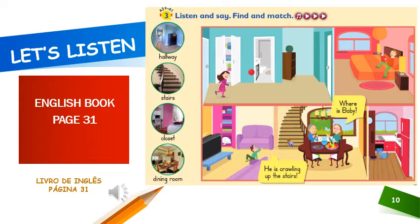Where is the dog? It is in the kitchen. What is it doing? It is eating. Where is Grandma? She is in the dining room. What is she doing? She is eating and talking to Mom.